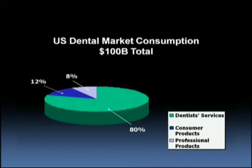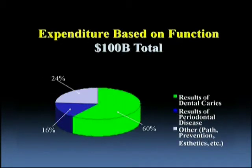Okay, so if you look at that $100 billion differently and you say, what is the reason for the expenditure? Why did we spend $100 billion a year? And then you can see that 60% or $60 billion a year in the United States alone is spent on the results of dental caries. So what are the results of dental caries? Most restorative dentistry, most prosthodontics, most endodontics. So we're spending $60 billion a year on cavities.